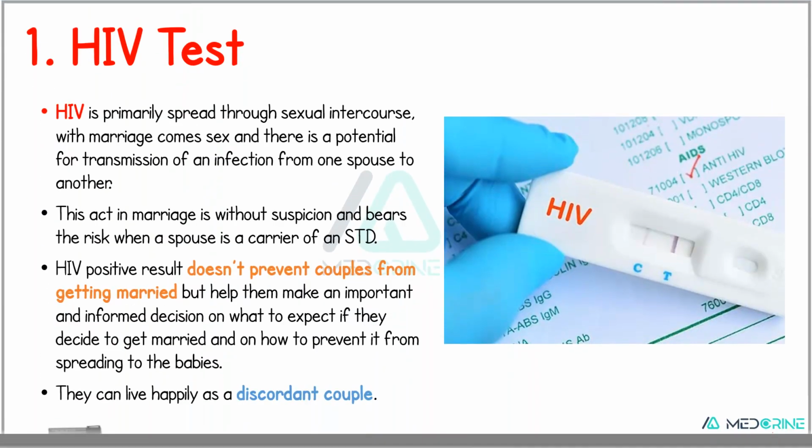Number 1 is an HIV test. Human immunodeficiency virus is primarily spread through sexual intercourse, and with marriage there is a potential for transmission of this HIV infection from one spouse to another. This act bears the risk when a spouse is a carrier of a sexually transmitted infection, specifically HIV.